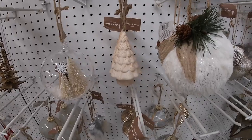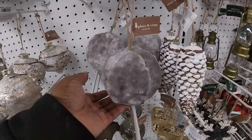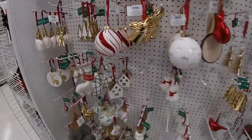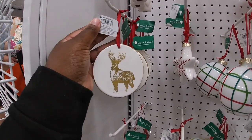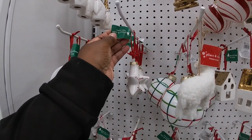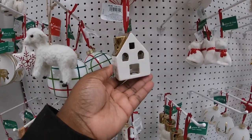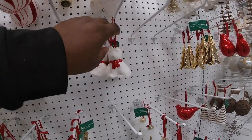And I have these here. $10. $10. The bird. I have the fur one, $7. $10. We gotta go back down here. $10. These are by My Mary and Garden. $10. I have this one right here for $7. $10. No, no. Oh, okay. $10.